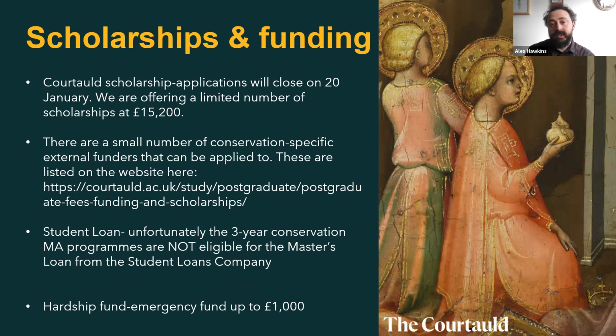So, moving on from the application process itself to the other areas around that: scholarships and funding first. This year we have our MA Courtauld Scholarship. The applications for that will close on the 20th of January, a little after the programme application deadline for the Easels programme. We're offering a limited number of scholarships at just over £15,000 for the year. If you are successful in securing one, it will be held at that amount for the duration of the programme. So if you're successful in securing an award, it rolls over for the 3 years of the programme.